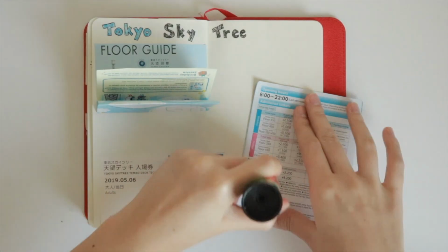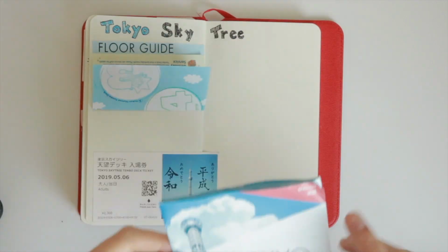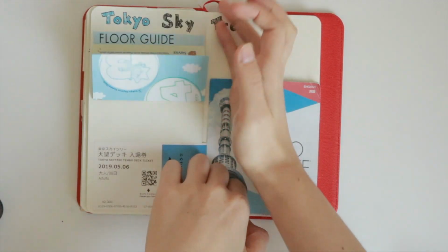Back on my journal, I'm just adding in the flyer I was cutting in the previous clip, which contains an illustration of the view from the observation deck.